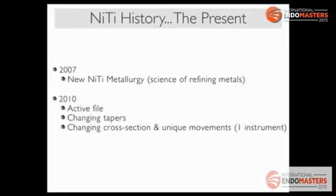2007 was another important date because it was the introduction of new alloys. In this case, the GTX system came to the market with a new alloy called M-Wire. Also, in the same year, Cybernendo developed a new alloy called Airfast. This is really important because it's the future, in my opinion. The future changes in the design of new files will be in this point, in the development of new alloys.